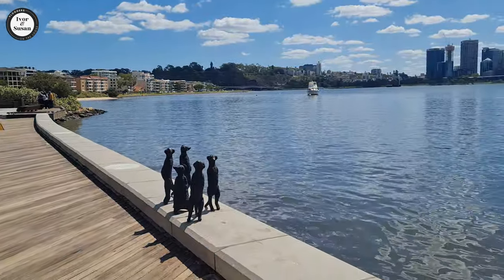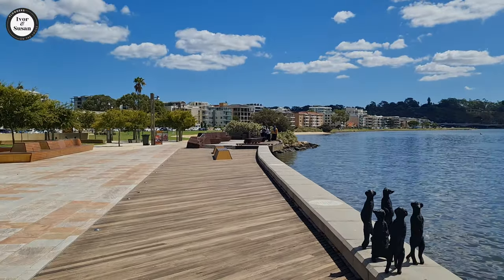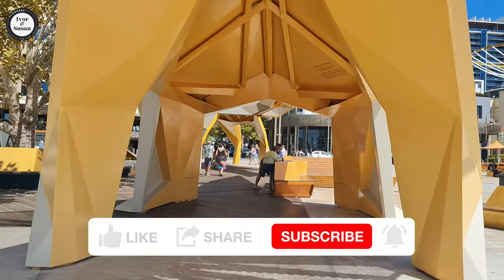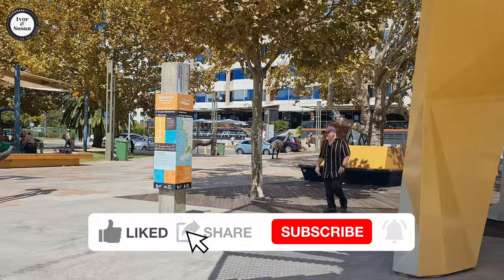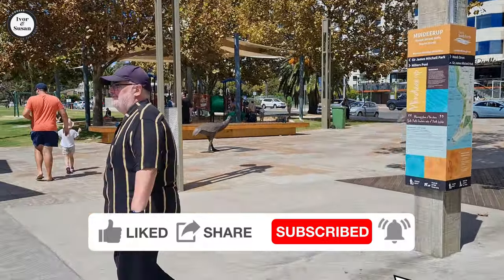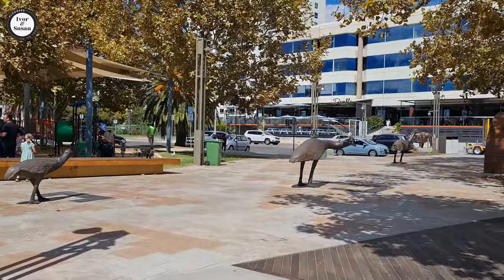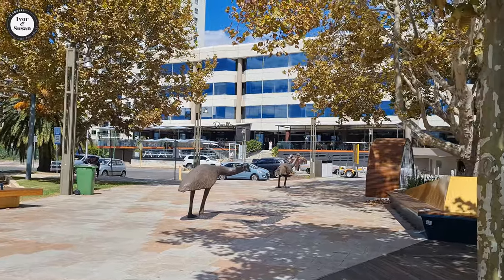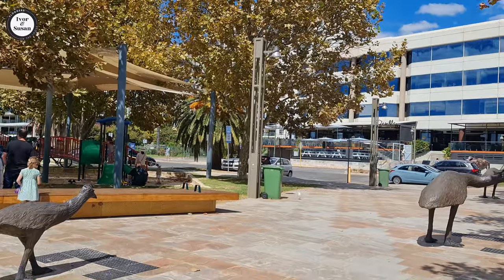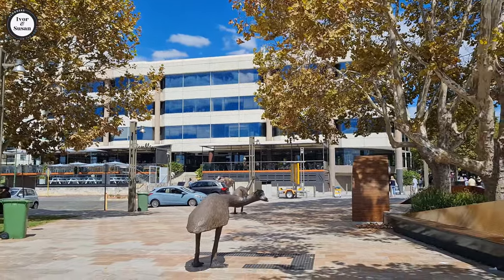Little meerkats over here on the jetty in South Perth. Now, they're not real, but they look pretty cool. The South Perth side, they've done it up quite well. It looks quite good. I haven't been here for a long time, so yeah, we've got some emus over here. The statues of emus, they look pretty cool. There's something across the road there also. Can't quite make out what it is. It is some sort of a statue across the road there.